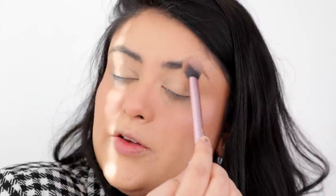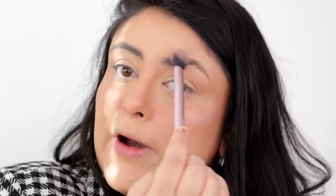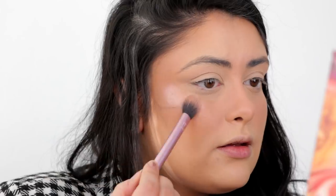So I'm going to be using the brush from Real Techniques. It is the 402 and it says setting brush. It looks like this, and I'll just lightly dip into it. Nothing crazy. Hit some of it off so it's not too much, and then kind of pat it on like this in the very high point of my cheek, and then also bring it up to my brow bone as well to kind of highlight up there. Sorry if I'm looking into the viewfinder a lot. It's only because I'm using it as a mirror when I'm trying to show you guys something. I'm gonna do the same on the other side.